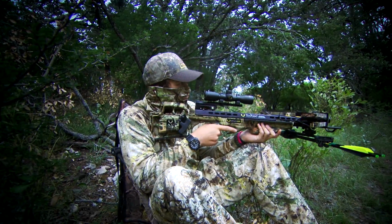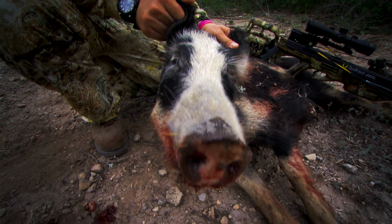I've never shot a multicolored pig like that. It was just awesome. First pig with the crossbow. I am pumped and excited.